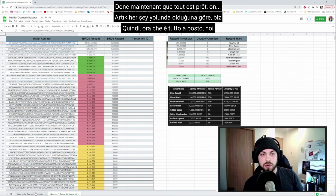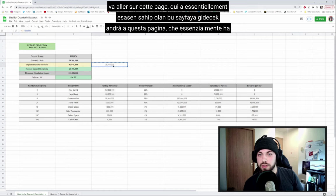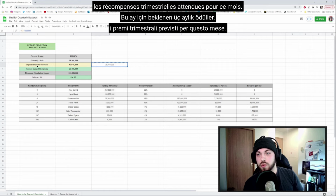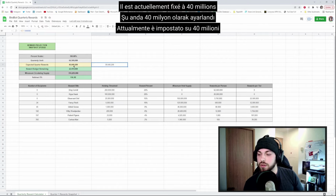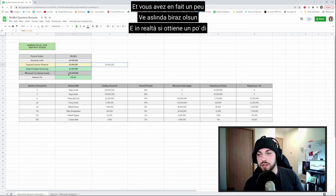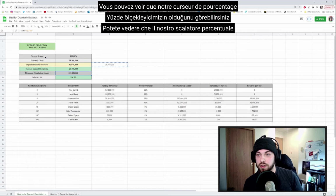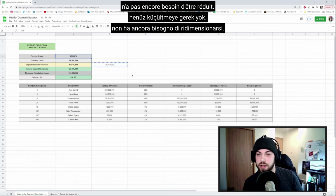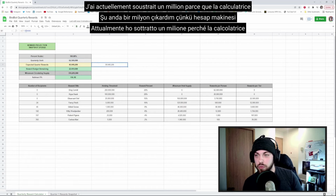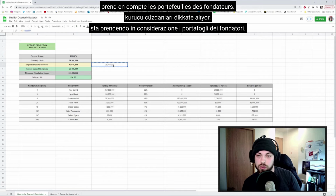So now that that's all good to go, we will be going to this page, which essentially has the expected quarterly rewards for this month. It is currently set to 40 million based off of all the total recipients, and you also get a minimum circulating supply. You can see that our percent scaler doesn't need to scale down yet. I've currently subtracted 1 million because the calculator is taking into account the founder wallets, but in the future it won't.